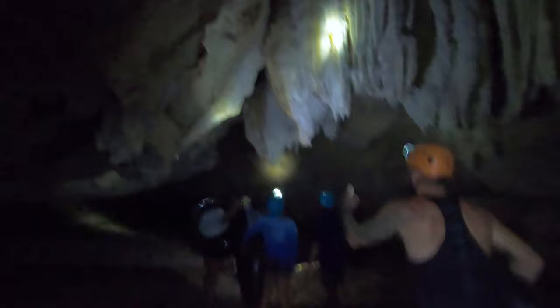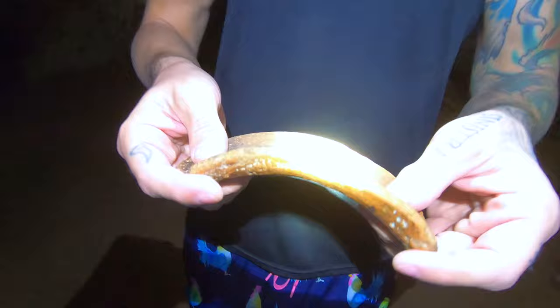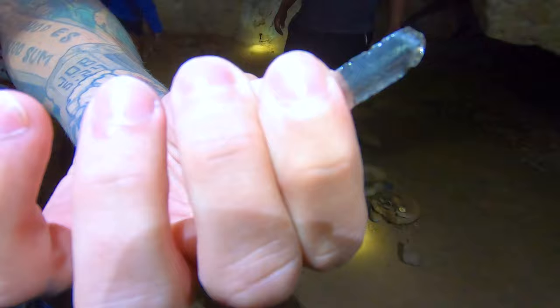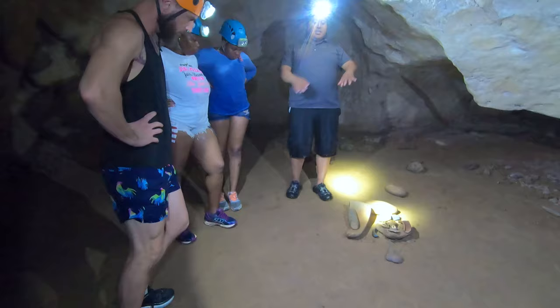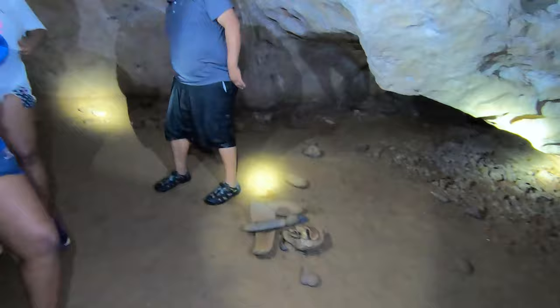All right, you guys. Let's show you some of these pieces of artifacts here. The earliest evidence of the Mayans utilizing caves for ceremonies and rituals dates back around 1000 BC. Some of the artifacts discovered here date back between 300 and about 500 AD. Deeper into the cave, some of those artifacts date between 600 and about 1000 AD. So this is the first chamber we're looking at.